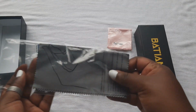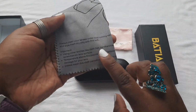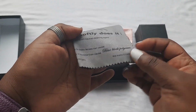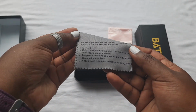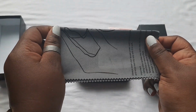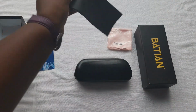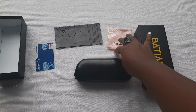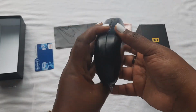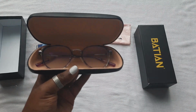Then the microfiber cloth for cleaning your glasses. It even tells you that using other textiles like cloth, ties, handkerchiefs, and others will cause scratches on your lenses. So make sure you use the microfiber cloth that is actually given to you by your optician or your eye care provider. So let's place that there. There are 2 of them, gray and pink. It's okay. And this is the case that has a spectacle. Let's open it up. These are the spectacles that I bought.